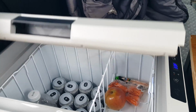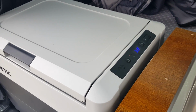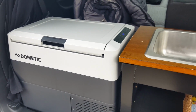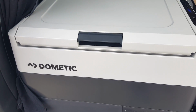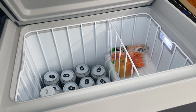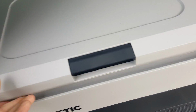So this one was a little bit smaller, and it's a slightly older model, so it doesn't have the Wi-Fi connectivity, so you can connect it to an app on your phone for whatever reason you'd want to do that. But it is the CFF 45. And what is special about this is that it not only opens this way, but it also opens on the other side. So when I come out of Walmart, I can come back here and throw my groceries in there, which usually just consists of Monster and carrots and an apple, maybe some pineapples.